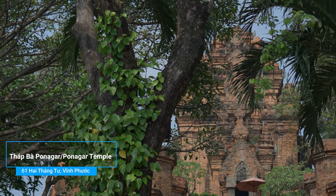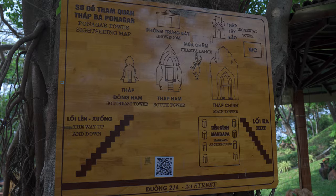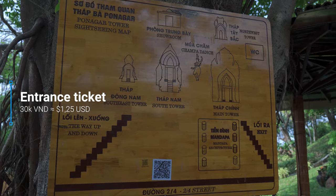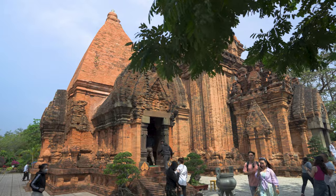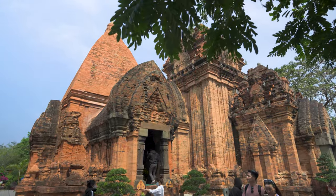Ponagar Cham Tower is one of the most attractive destinations to visit in Nha Trang. It is a complex of Champa relics dating from the 7th to 13th centuries. At that time, the Champa kingdom was flourishing and Hinduism was still worshipped here. In the language of Cham people, the word Ponagar means the mother of the country.